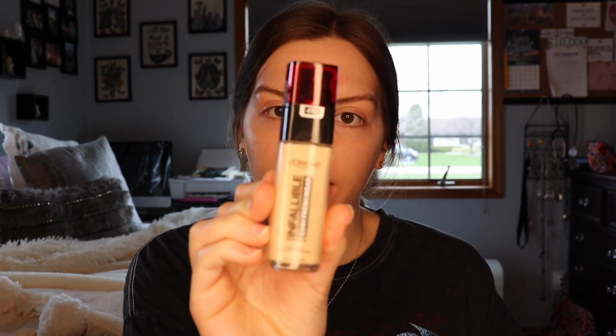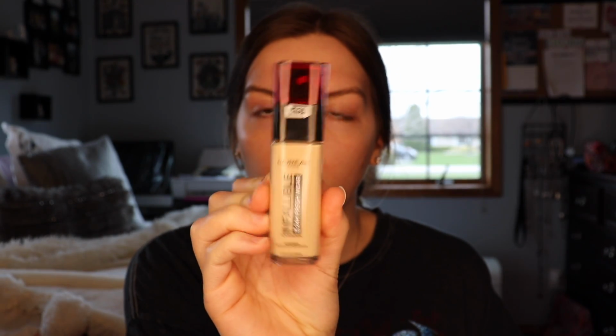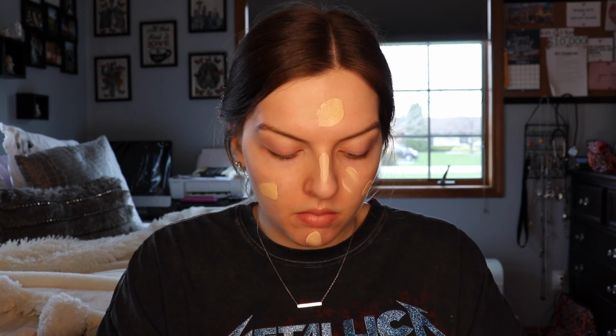For foundation, I'm going to take the L'Oreal Infallible 24-Hour Fresh Wear Foundation, and this is in the color 410. And then this also has SPF 25 in it.